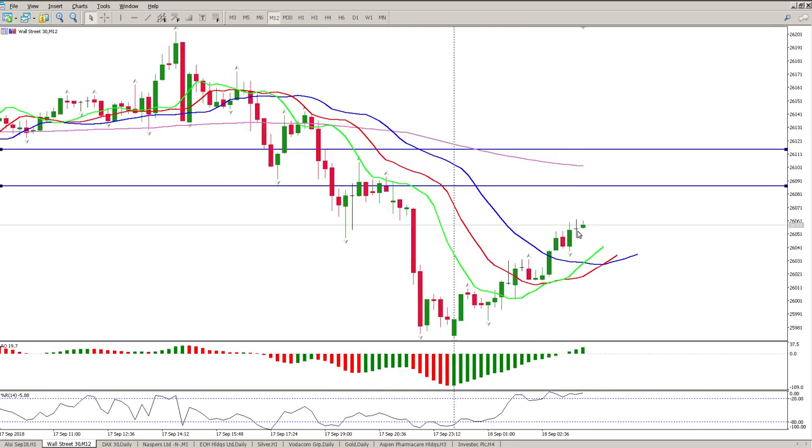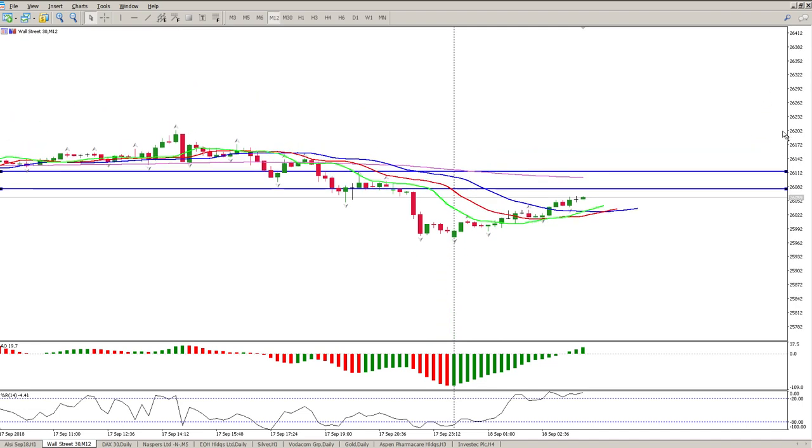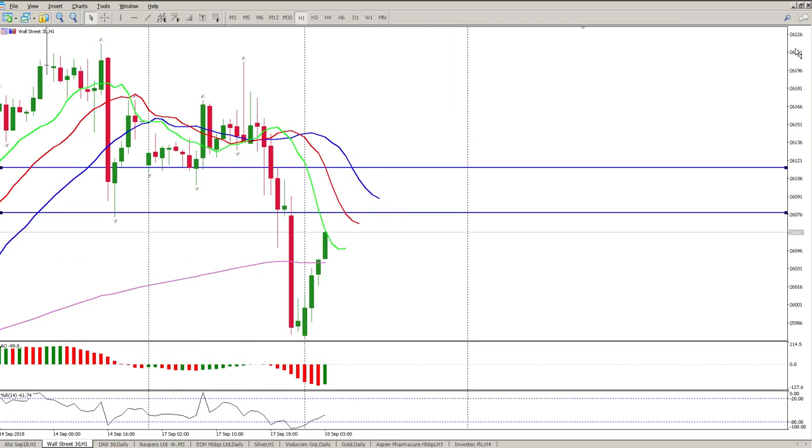Okay, so basically what we're saying is anything from this gap, so 26,077 to 26,115, any bearish action inside that zone is a good short to be had. Just keep the stops tight, and what you're looking for is the measured moves to play out. So in other words, just work out your measured moves and do it on the hour.